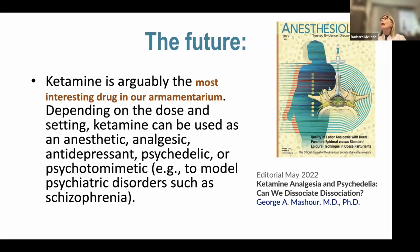Okay, now last but not least is the future, and I'm going to talk about this quite quickly. Sometimes I say those who forget the past are doomed to repeat it in the future, but here the future is the past. Ketamine is probably one of the most interesting agents that we use.